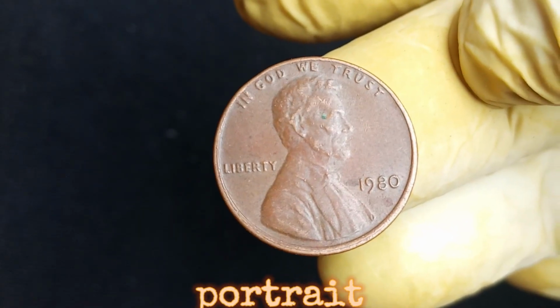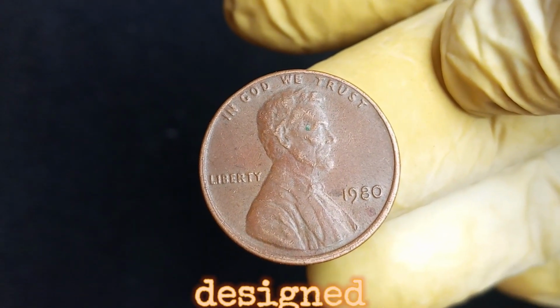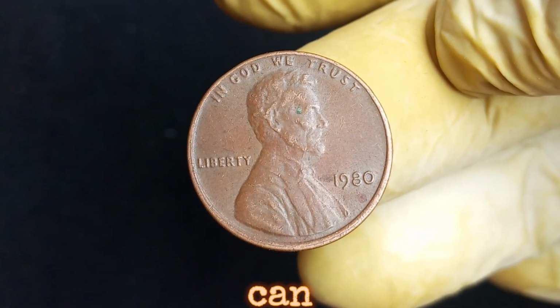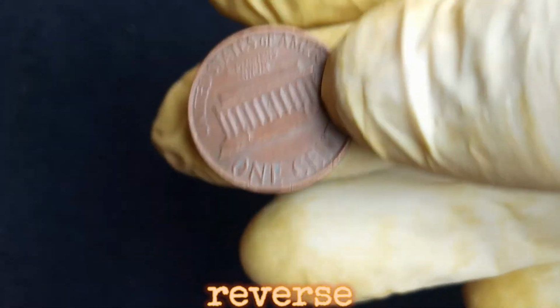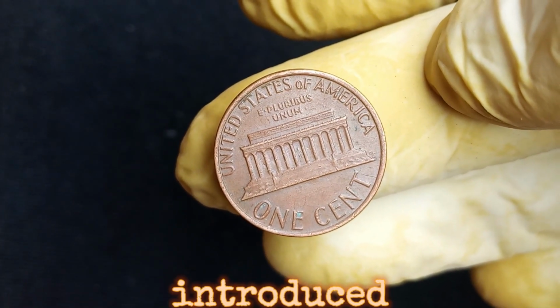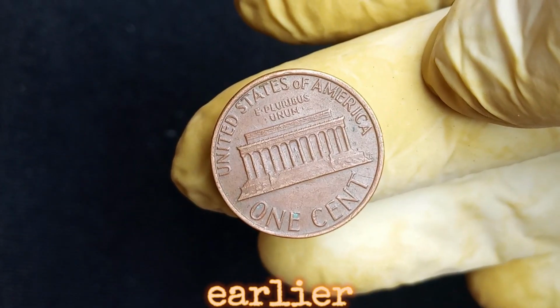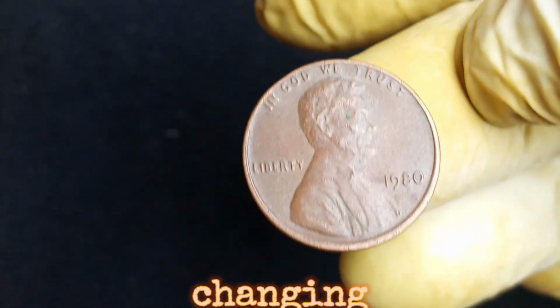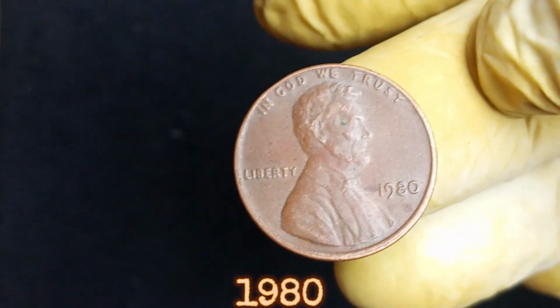It carried the portrait of Abraham Lincoln on the obverse, designed by Victor David Brenner, whose initials VDB can be found on earlier issues. On the reverse, it displayed the Lincoln Memorial designed by Frank Gasparro, which had been introduced in 1959, replacing the earlier wheat ears design. This design continued until 2008 before changing again in 2009. The 1980 D mint mark.